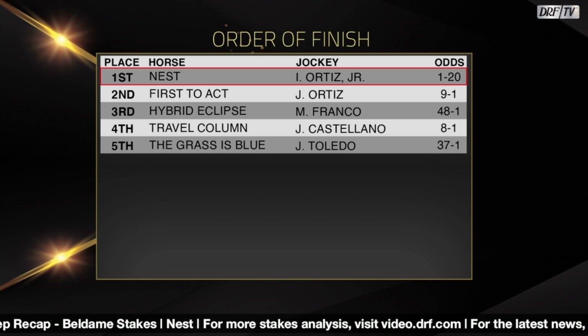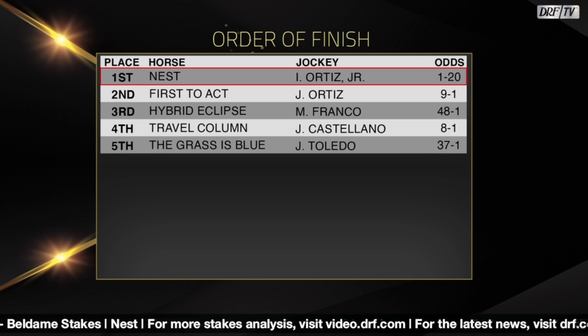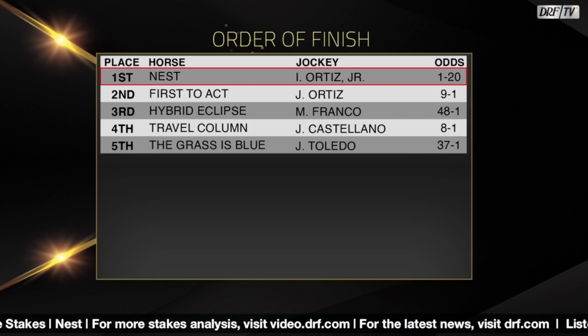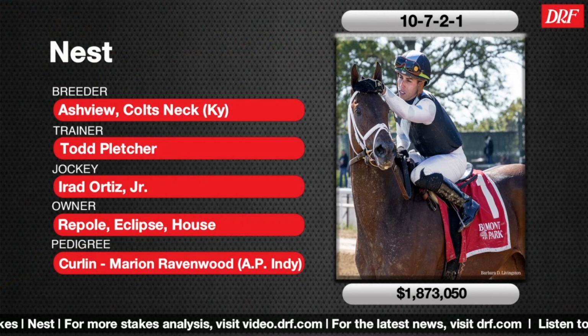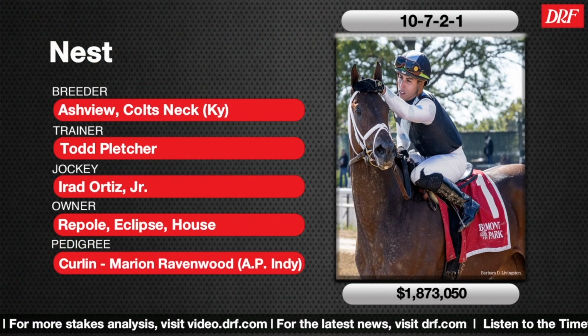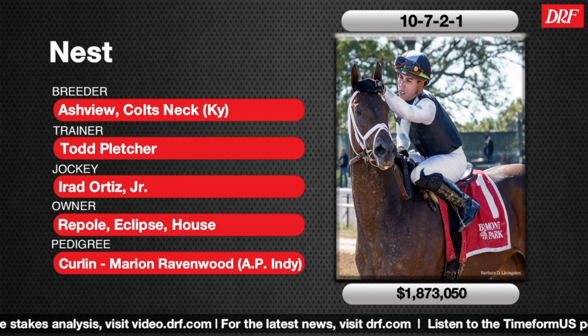Hybrid Eclipse, in the Grass is Blue, is likely in here to get the grade 2 placing. Hybrid Eclipse did so. Let's take a closer look at the lovely Nest, a daughter of Curlin. She has a beautiful pedigree. She's a half-sister to Idol, who won the Big Cap, I believe, and was recently retired.